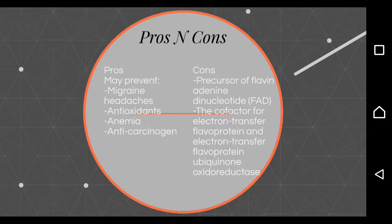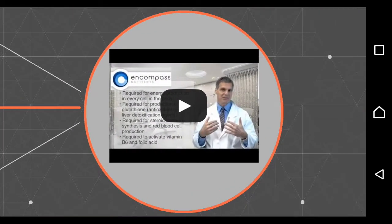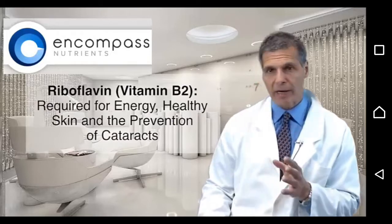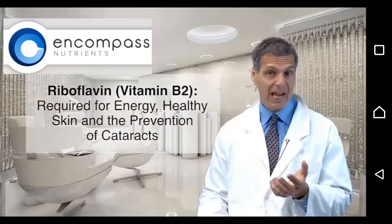Pros and cons. It may prevent migraine and headaches, and it is an antioxidant, helps with anemia, and is anti-carcinogenic. And the cons: the precursors of flavin adenine dinucleotide, the cofactor for electron transfers, flavoprotein, and electron transfer flavoprotein ubiquinone oxidoreductase. Riboflavin, vitamin B2, is required for energy, for healthy skin, and the prevention of cataracts.